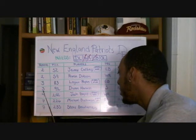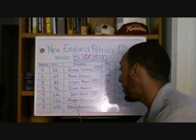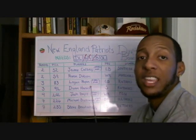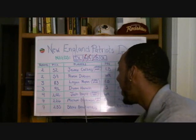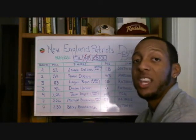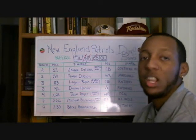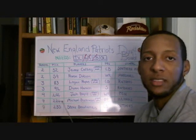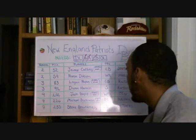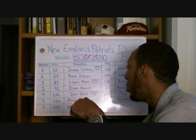Buchanan, for me, is an interesting prospect. We already talked about him at great length. I think that he's a guy that if they can get the most out of him, get him in the weight room, he could be one of those hidden gems in this draft. And Bohanaris, for me, is a long shot to make this roster. And in the 7th round, every pick is a long shot at that point. So, to me, solid draft by the Patriots as a whole.